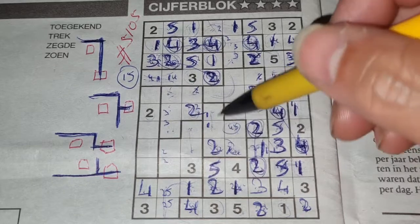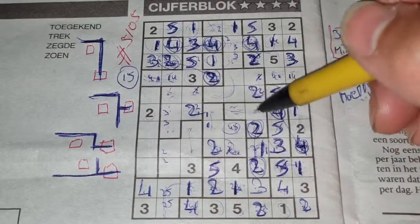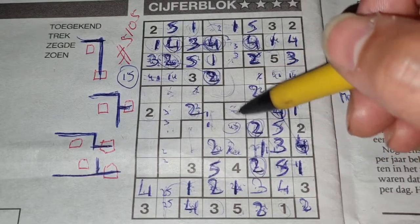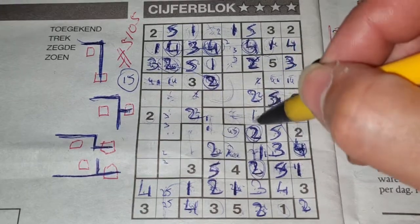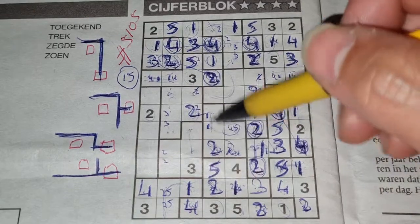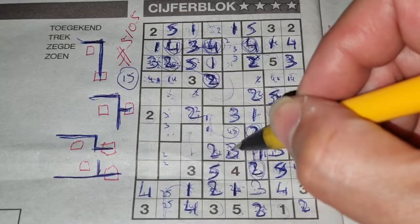Two numbers left in this triple box. The 1 and the 3. Well, I cannot place the 1 here because we have a double 1 there. If I place the 1 here, I cannot fill any 1 in one of those two boxes. So the 1 should be here and the 3 goes there. These three boxes surround the 3. Can it be 3? So one box left for the 3 should be there.